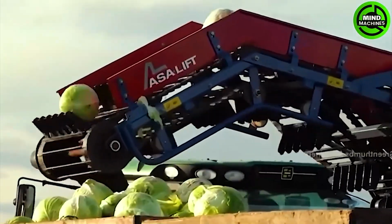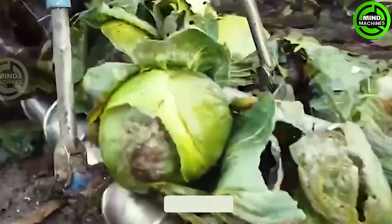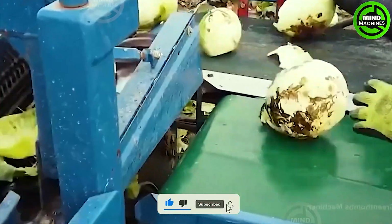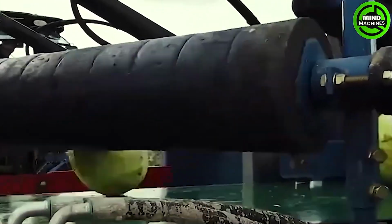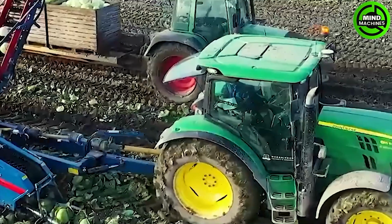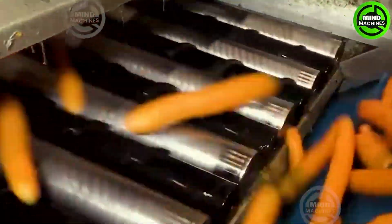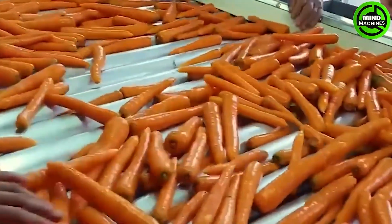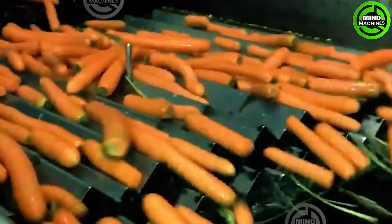The cabbage heads are sorted by size and quality, then packed into crates or containers for transportation to markets or processing facilities. The long conveyor serves as a means of efficiently transporting the carrots between different processing stations within the facility. Along this journey, carrots may encounter various inspection points.